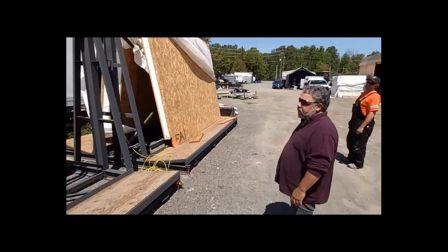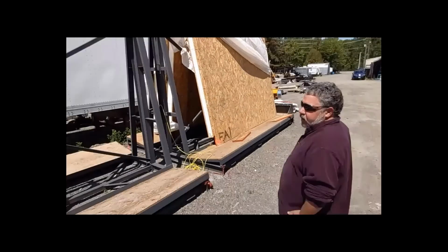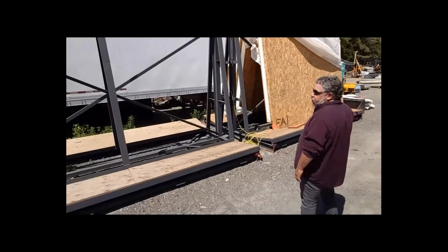So we have something like 30 some wall sections of different lengths. These are the shorter end wall panels. There's 2 per end wall. And then we have a 23-foot middle wall section for each unit.